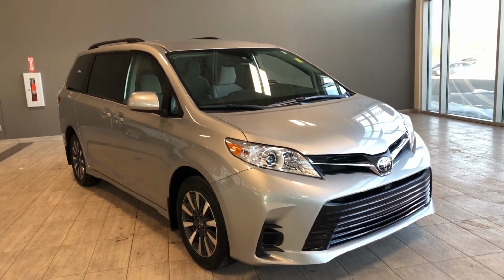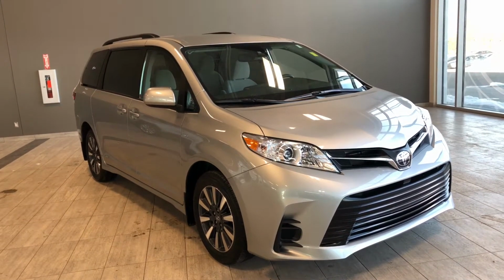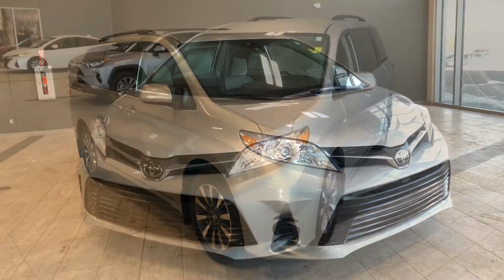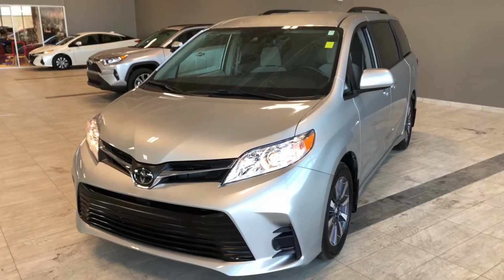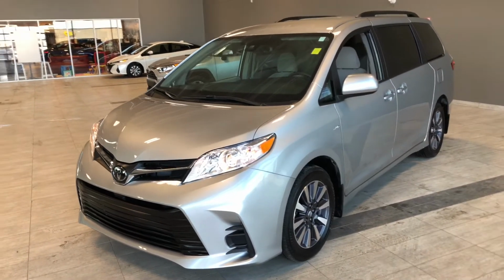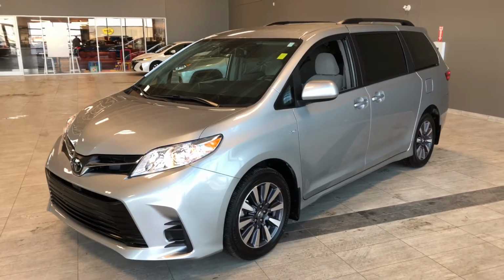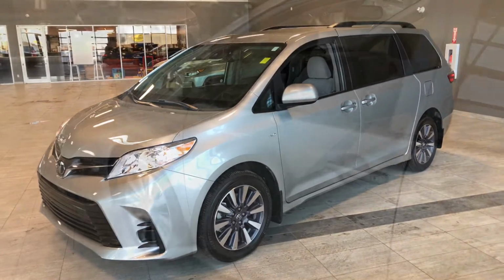My name is Christian. Today we're going to be looking at a 2020 Toyota Sienna. This is a 7-passenger minivan in silver driving on 18-inch wheels. Some of the great exterior features on this Sienna include 3M on the front hood, fenders, bumper, and side mirrors. Other great features include a backup camera, roof rails, and power sliding doors.